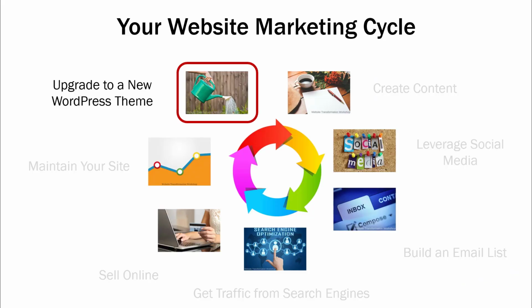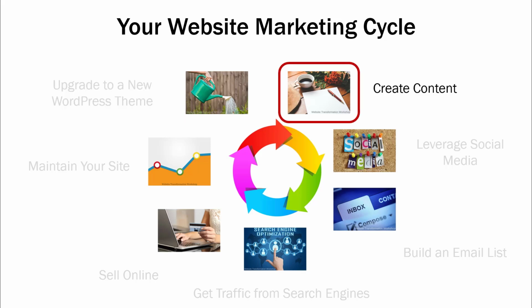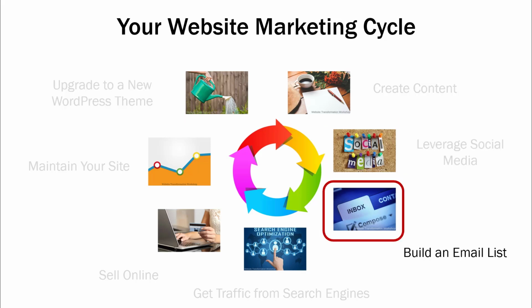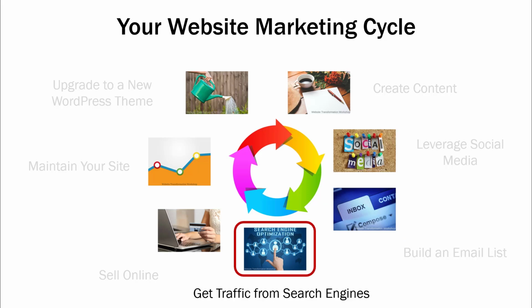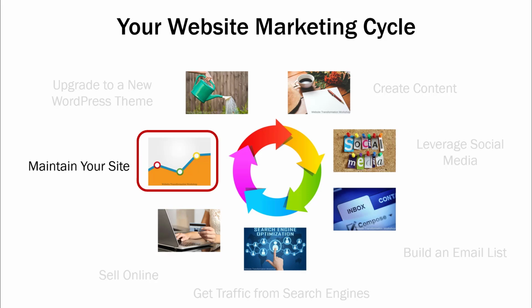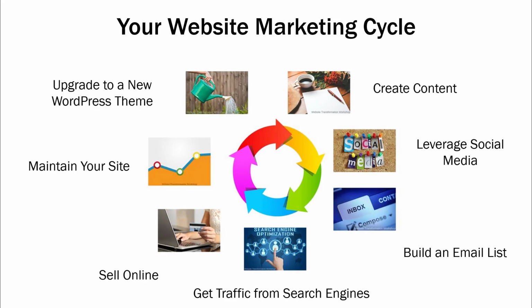So in the website marketing workshop, I'm going to go through this sort of cycle, right? So you might upgrade to a new theme. You might be creating content, leveraging social media, building an email list, getting traffic from search engines, selling online, or maintaining your site. So why do I call this a cycle? Because this is not linear. This is go in any order.